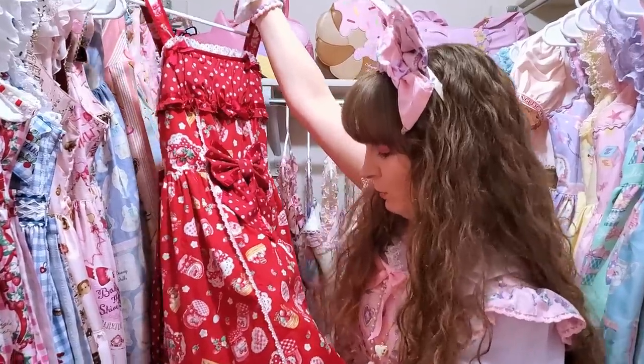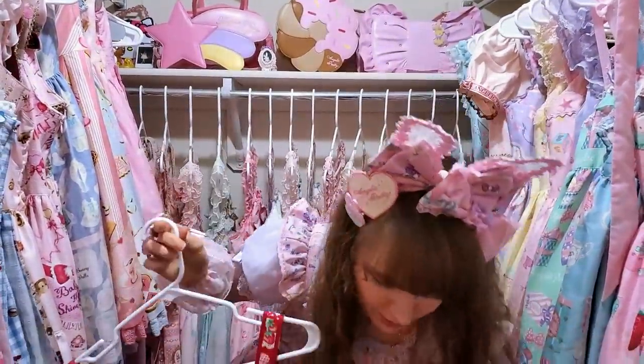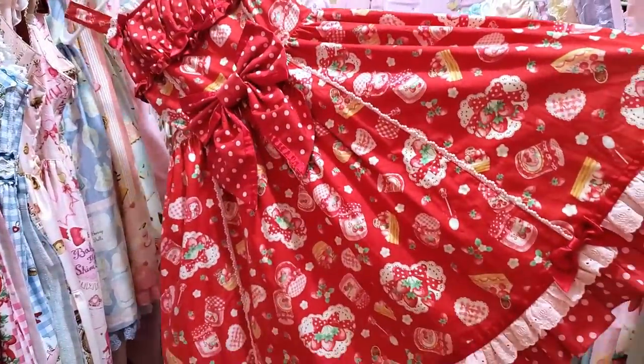Cocoa Puffs by Moonlight. Well, is there anything else you would like to say? Any closing remarks? Sweet Jam from 2009 by Angelic Pretty.